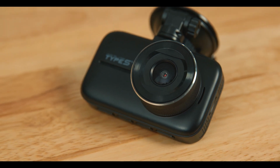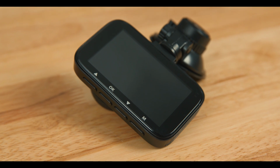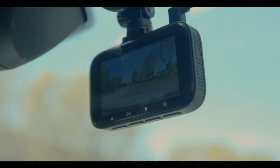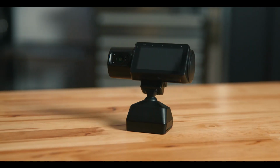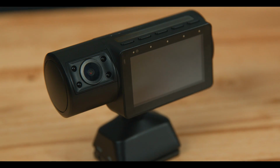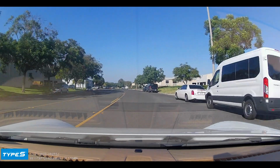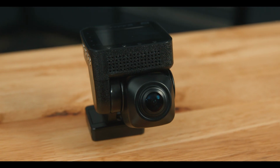The Type S S401 is a great introduction to adding a dashcam to your vehicle. The 4K camera is perfect for daily commuters, and with a 139-degree viewing angle, you will have perfect wide-angle clarity. For those who want to have both a front-facing and cabin-facing option, the Type S S402 PRO is ideal for your rideshare drivers and fleet operators. The 4K front-facing camera and 2K cabin-facing camera captures its content in crystal clear detail.